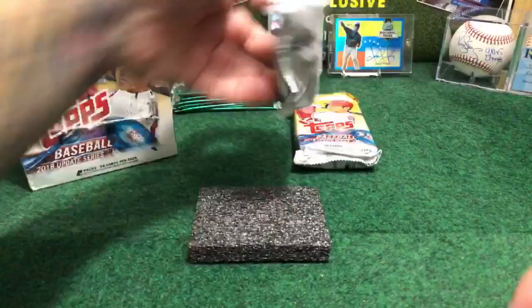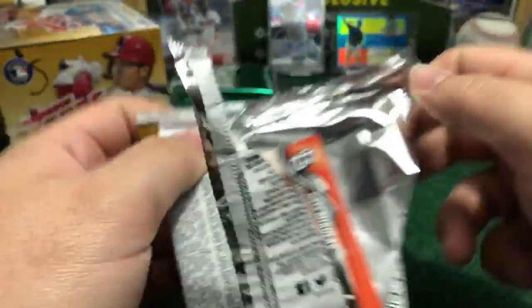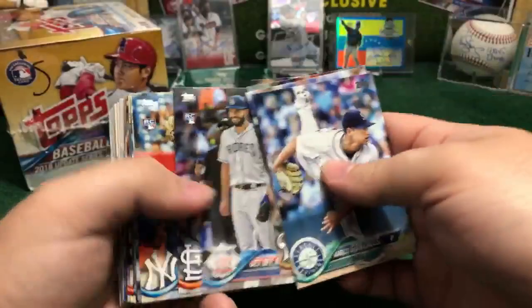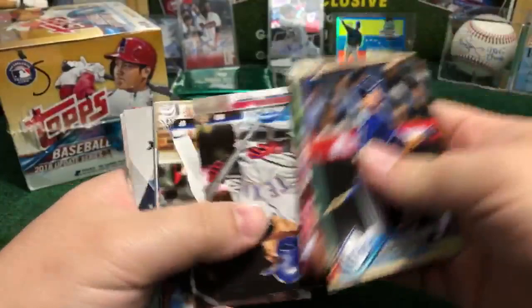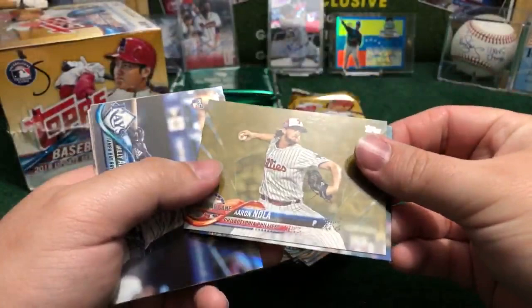All right, last two packs. We got two memorabilia ready. We got the auto bid for the Giants. And let's see what we got in the last two packs in this box. Wade, Hector Santiago, Yates, Doolittle, Christian Arroyo, Mookie, Xinchu Su, Guzman, and we got a gold right here. El Nola, Phillies, out of 2018.